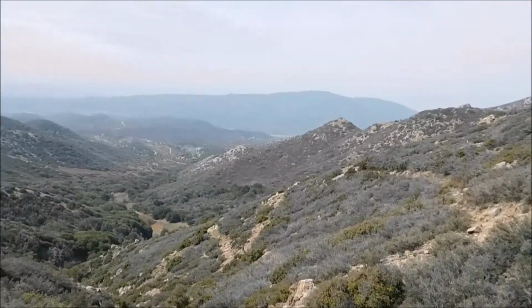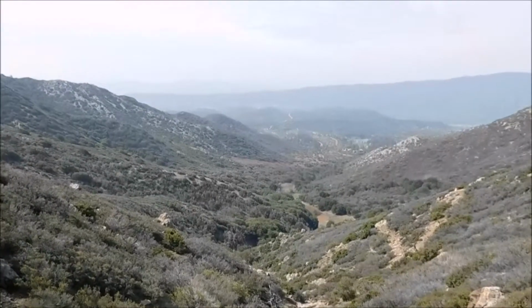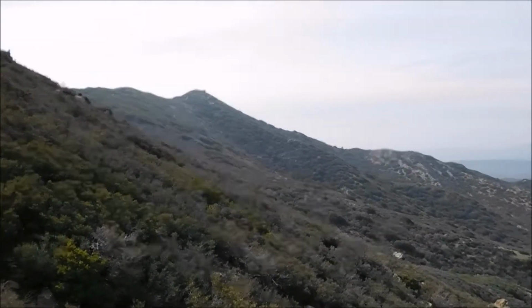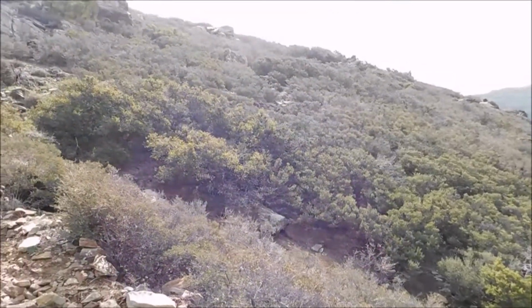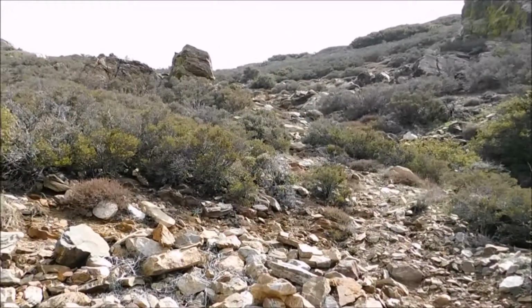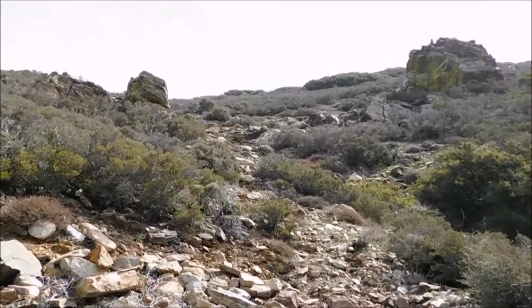Well, we're still going up. You can see the meadow where we came from down below there, and we've got a fairly even mountain ridge up the top. We kind of think that's where we're going. We got some big rocks up here to get around. It's looking interesting. Looks like a bit of a scramble up to the top there.